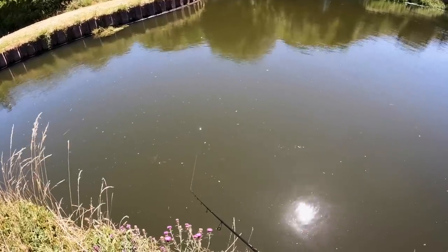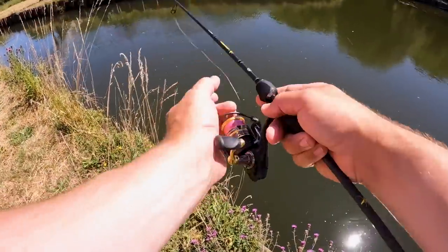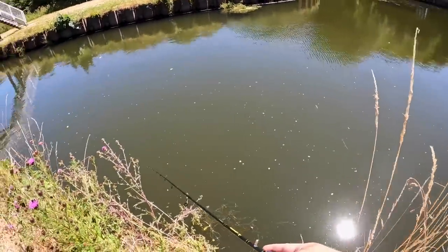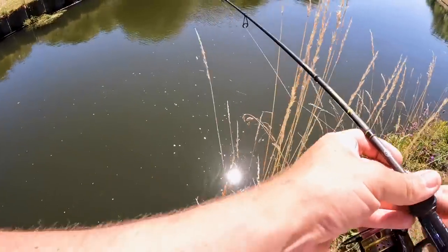I know there's a lot of perch around the area. And hopefully they'll smash this. Just need to find out what depth they want it at. I'm gonna run it too shallow or too deep. Oh, yeah, one hit then. Okay, they will take it. Loads followed it as well. Okay, they'll take it.